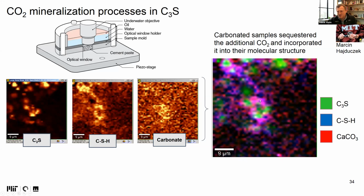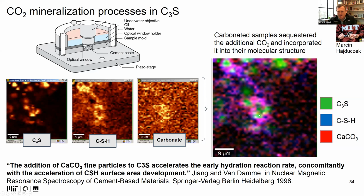And do you see any kind of red here? Maybe a little bit here, but most of the sample is pink, meaning that actually C-S-H is colocalized with calcium carbonate. And this really nicely shows the association between calcium carbonate and C-S-H that was actually observed some years ago, 20 years ago, even more, by, again, Henry Van Damme, where they used fine calcium carbonate particles as seeding agents for C-S-H formation.